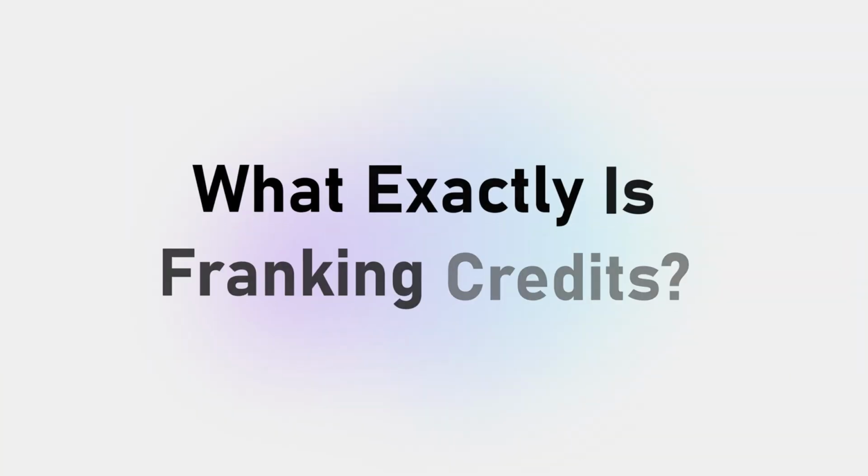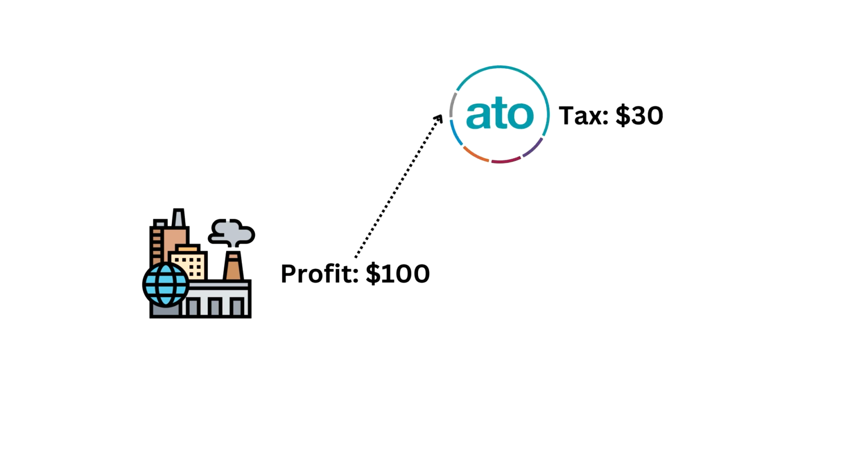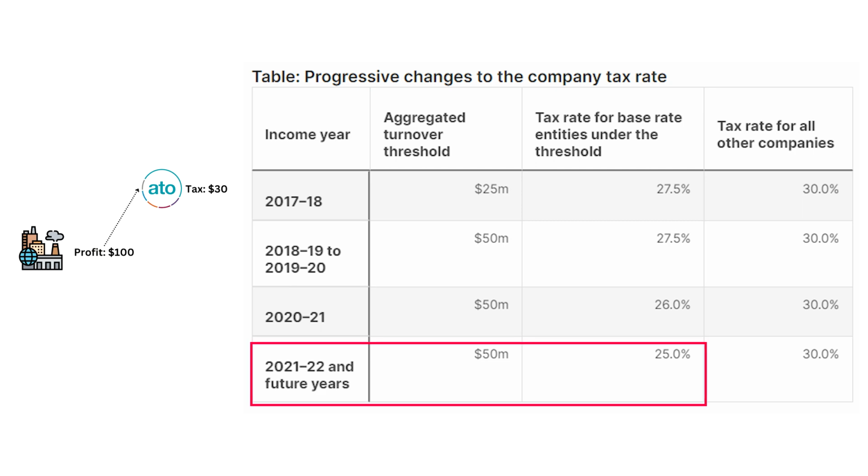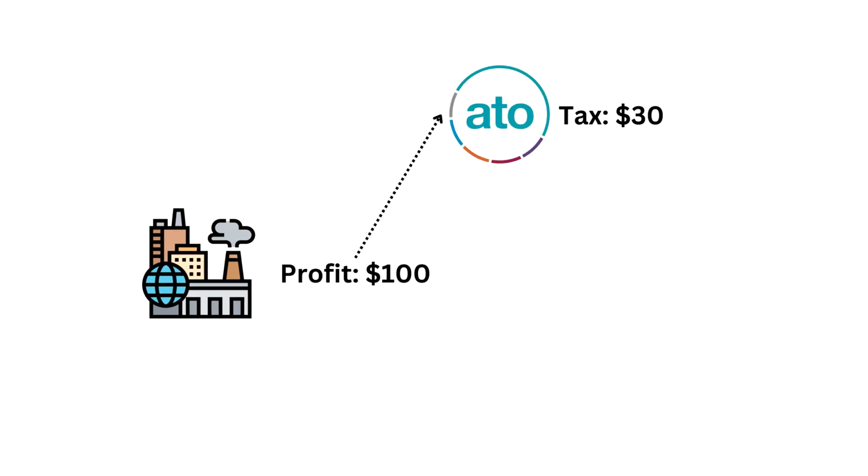So, what exactly is a franking credit? Let's break it down with a simple example. The company you invested in makes a profit of $100 and pays the ATO $30. This is due to the 30% corporate tax rate. All companies in Australia are subject to a tax rate of 30% on their taxable income, except for small or medium businesses, which are subject to a reduced tax rate of 25%. However, to keep our example simple, let's use 30% and assume you are the only shareholder of the company.